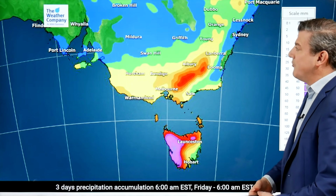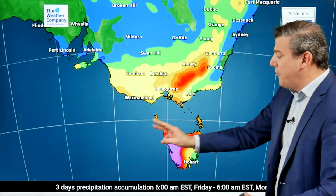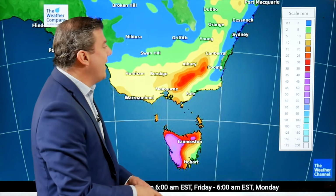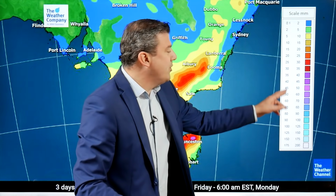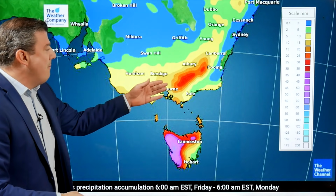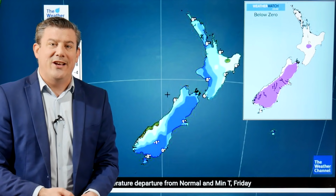So let's take a look at Australia's rainfall. They've got a fair bit of rain coming through as well just over the next few days. This is the 3 days as of this morning, and the highest totals over there on the western side, I should say, of Tasmania, where you're looking at rainfall totals up to 80 millimetres, just in that point there. And around Melbourne, you're also looking at 35 millimetres to the east of the city.